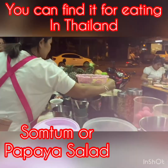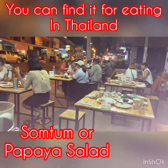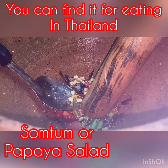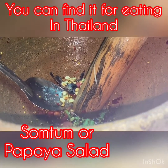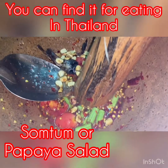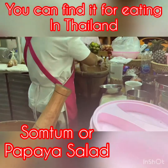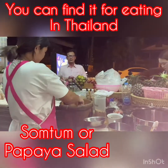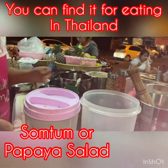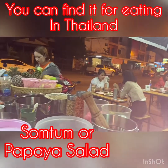Something I want to tell you. In Thailand, there are many papaya salad shops, som tam shops. A lot of people love to eat it. And when I go to a som tam shop, I love to watch when they are cooking. I love that. Maybe when I want to eat, I can cook it by myself. I think it is very, very delicious and very, very easy. But someone said if they cook by themselves, it's not delicious.